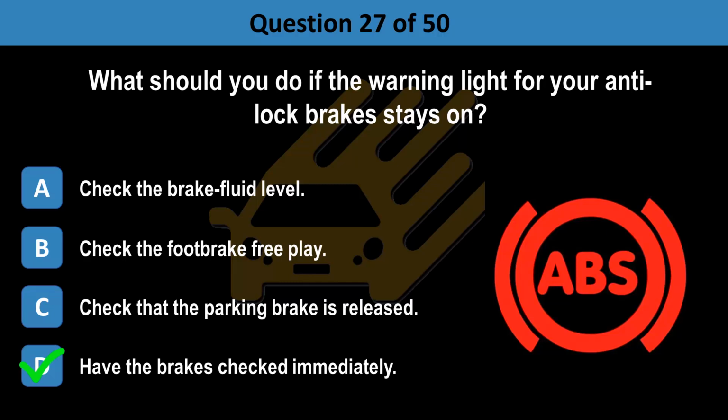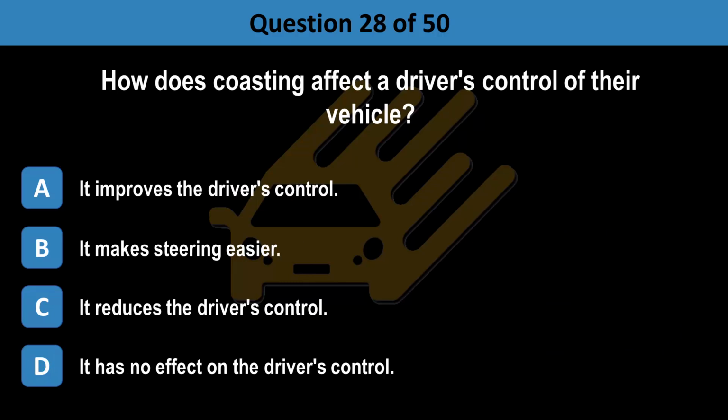The correct answer is D. Have the brakes checked immediately. How does coasting affect a driver's control of their vehicle? A. It improves the driver's control. B. It makes steering easier. C. It reduces the driver's control. D. It has no effect on the driver's control.